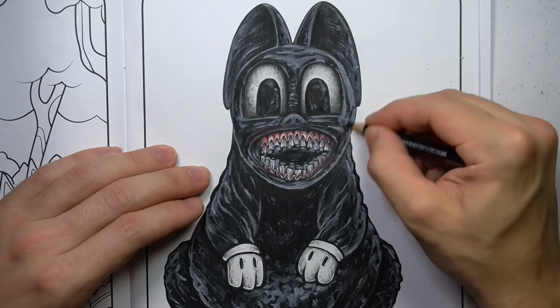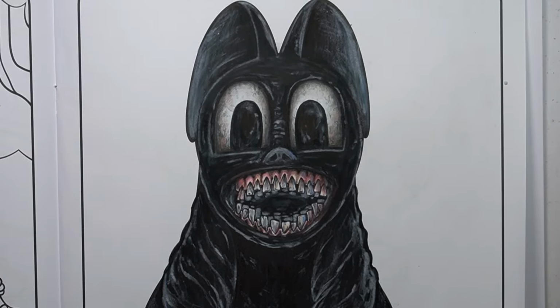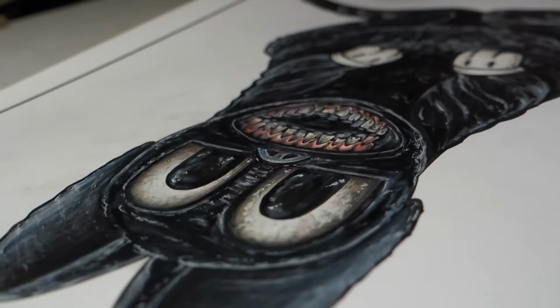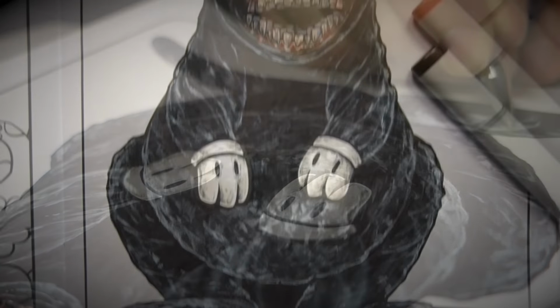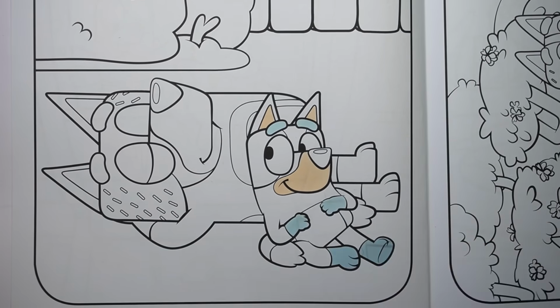I think I've just created a new horrific monster to haunt my dreams. It is Cartoon Kangaroo, inspired by Trevor Henderson's Cartoon Cat. This is one, Skippy, you wouldn't want to see on the side of the road on a late night drive home. Definitely not. This will be the last transformation of the video.